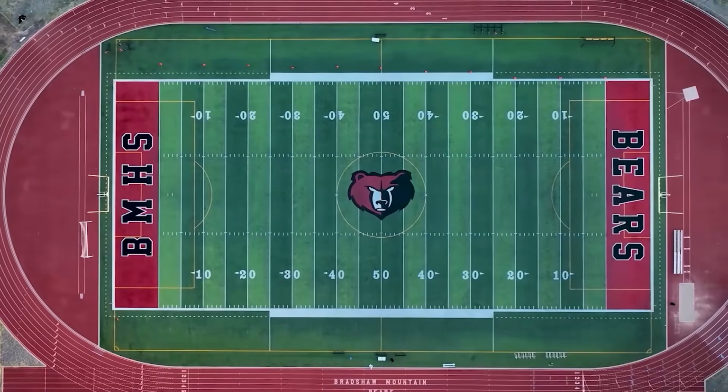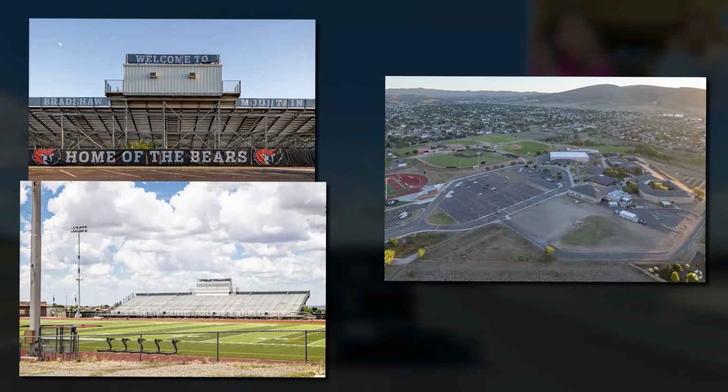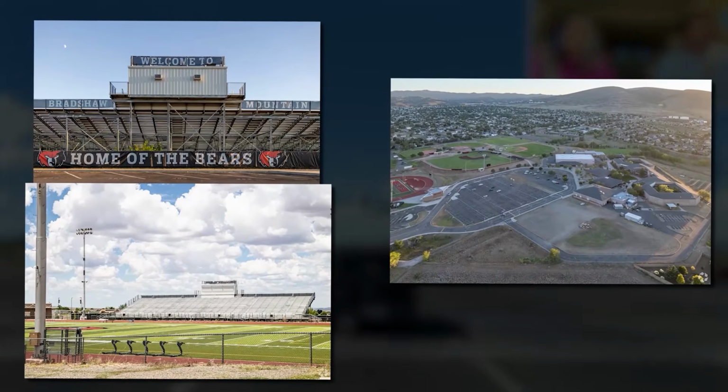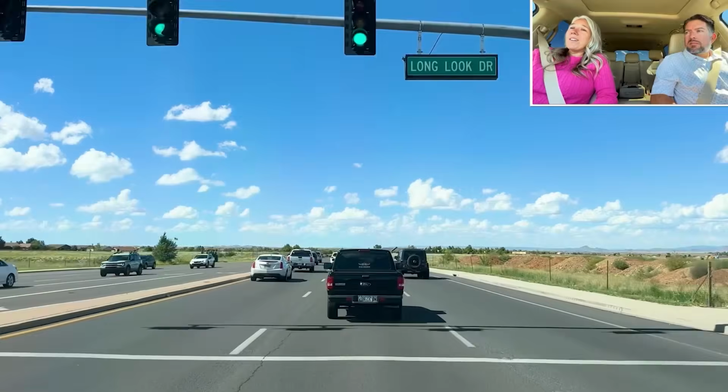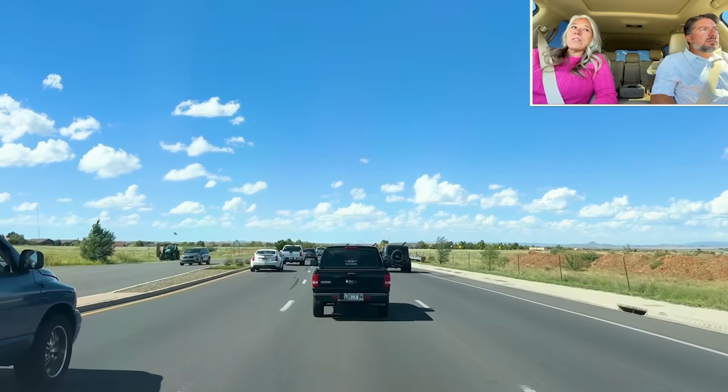Or where can I go watch a high school band play? Some people relocating to the area like to do that in their old hometowns, and they like to do that here. So that's kind of a nice place to go and check that out.